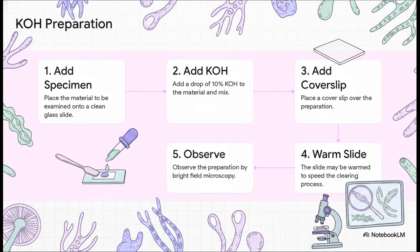And the best part? The procedure is beautifully simple. You put a tiny bit of the specimen on a slide, add a drop of KOH, put a little cover slip on top. You can even warm it up a little to speed up the clearing process. In just a few moments, it's ready for the microscope. It's an incredibly fast and really powerful first step.